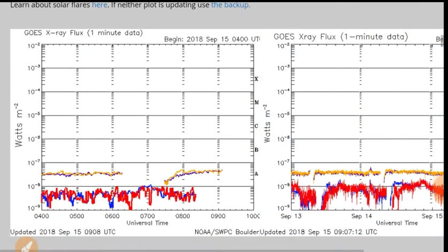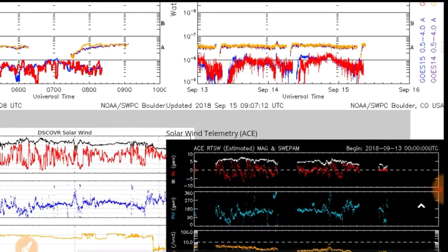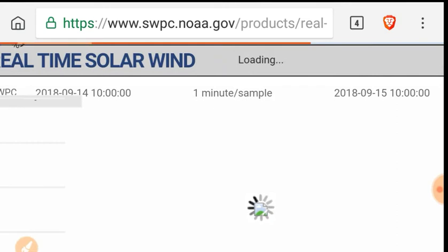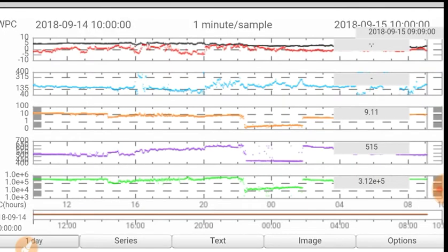We are getting a little bit of an increase in the X-ray flux, as you can see there. Let's pause for a minute and go to the real-time solar wind. The BT and BZ are fairly converged around the 0 line, which is nice, as that is going to reduce geomagnetic risk a little bit. Just wait for that to load. It's worth it, as it updates every minute, and it's only showing you a few hours here.